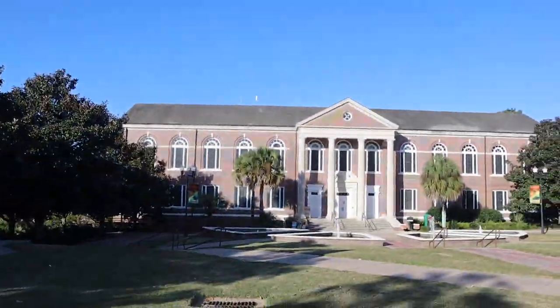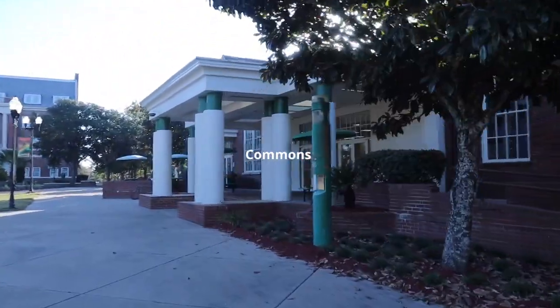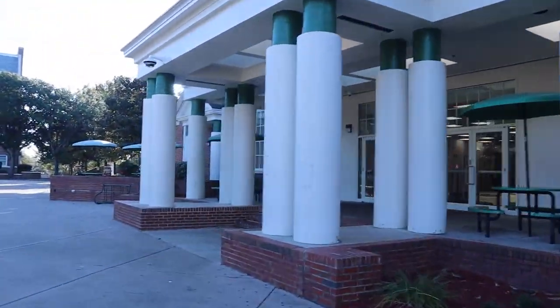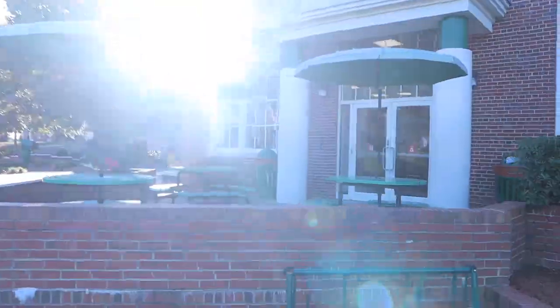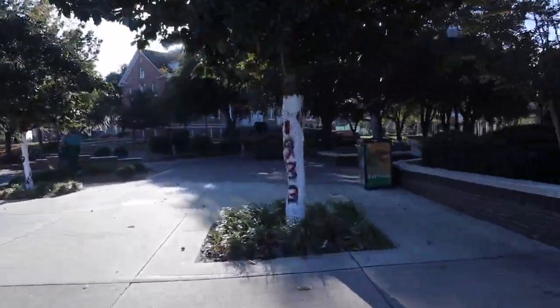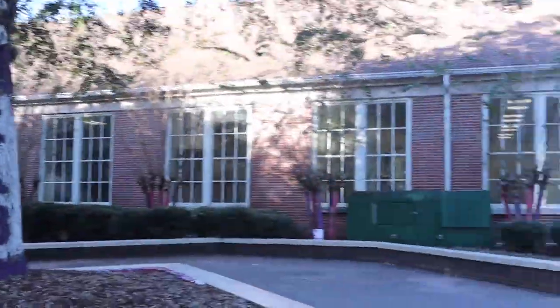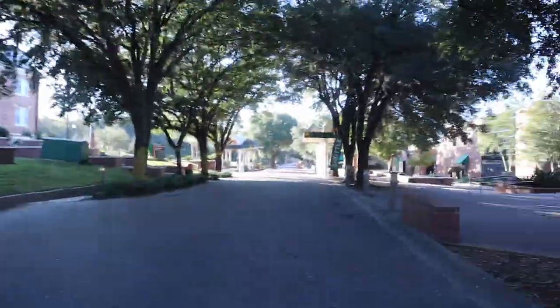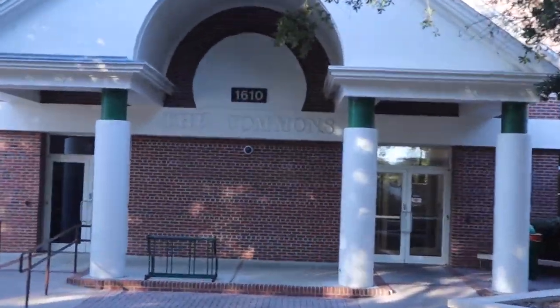Then over here you have Commons, which is home of our Chick-fil-A, our Poblanos, which is basically just a Mexican spot. You can get tacos, rice bowls, burritos, that kind of thing. And then there are also classes that are held in Commons as well. But as we move over, we are getting towards the set, which is, you know, the infamous set where a lot of things happen, including Set Friday.